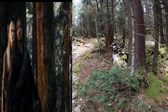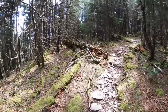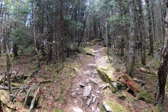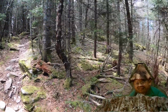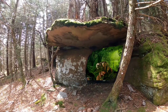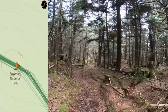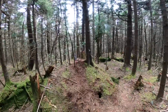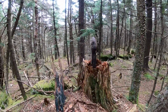Very green, very dense. I would not be surprised to see any kind of hobbits in here. Here, let's see what we got over here. Whoop, whoop. I'm gonna guess we're as high as we're gonna get up here.